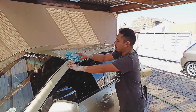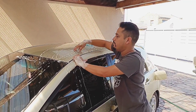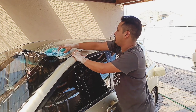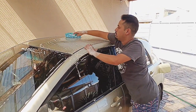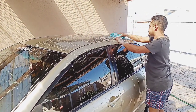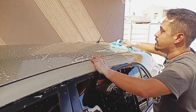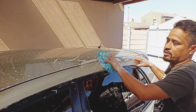In my opinion, never make circular motions when you wash your car, because if it causes any marring, it's difficult to remove circles, whereas straight lines are easier to remove with the polishing machine. So I always use straight motions, left to right and then up and down on one section, and then I move over to the next section. I don't put a lot of pressure. I let the soap do its thing, and I'm hardly pressing at all.